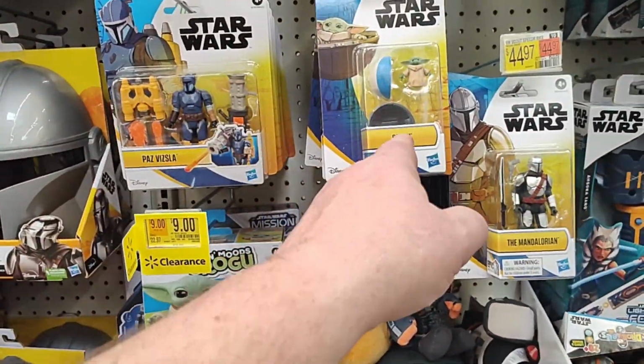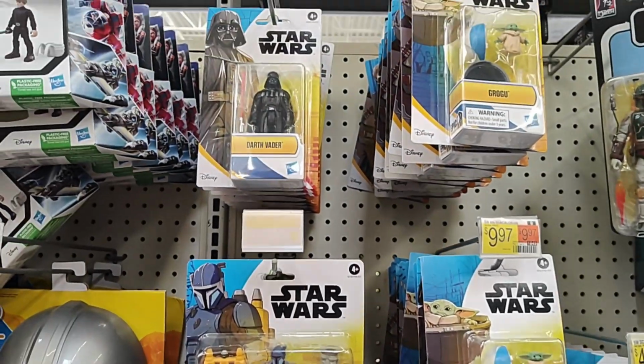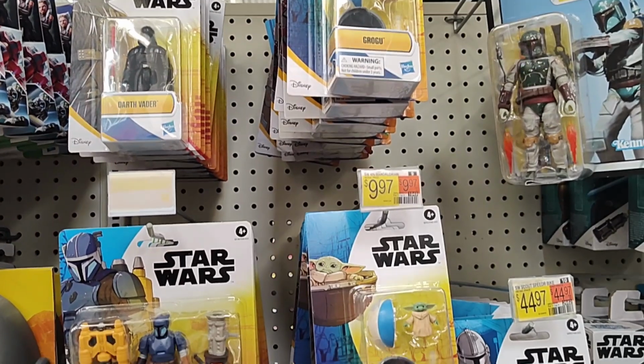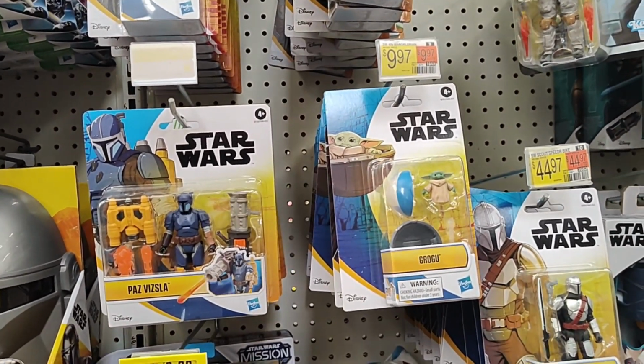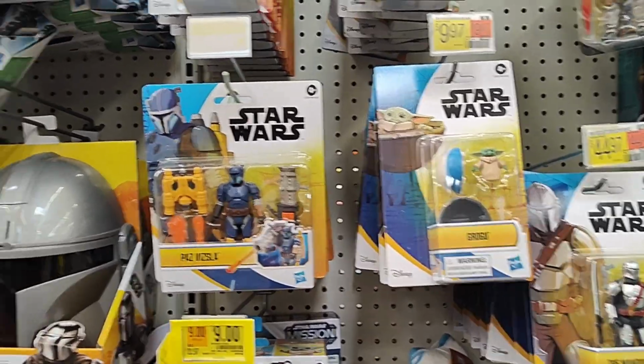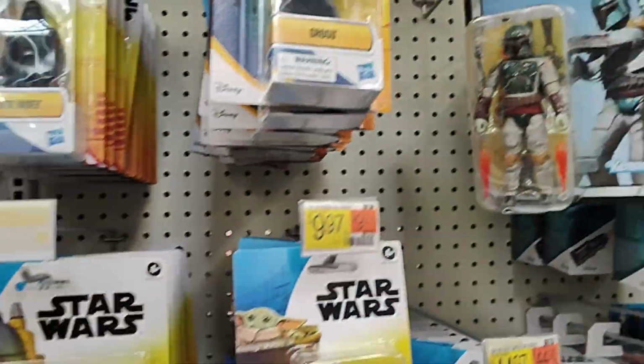I kind of like these little ones. They're the right size for little kids to play with, which is what toys are supposed to be for. They don't have a ton of articulation, but they're better than those. And I have some of these. I kind of like them.